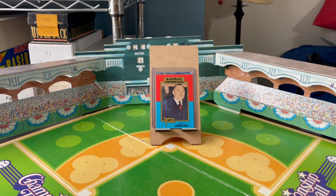So that is a little look-see in the life of George Weiss. Hope you appreciated that. Hope you recognize how he just was able to create success at every level that he went to. He's a shrewd businessman, very good evaluator of talent, knew how to handle players, when to deal them, when to keep them, and all that fun stuff. But really quite an amazing life, certainly deserving of his Hall of Fame enshrinement back in 1971.